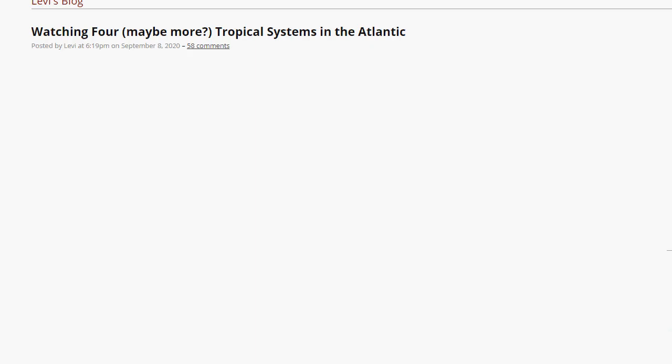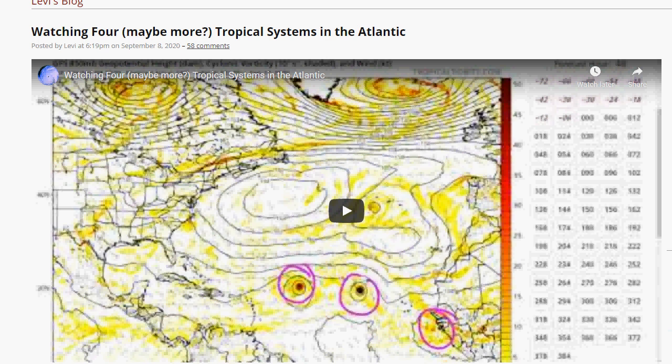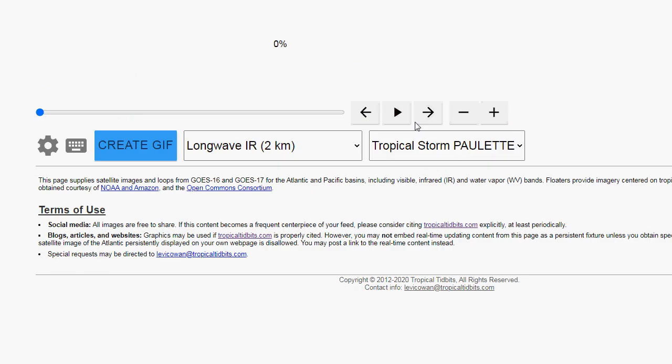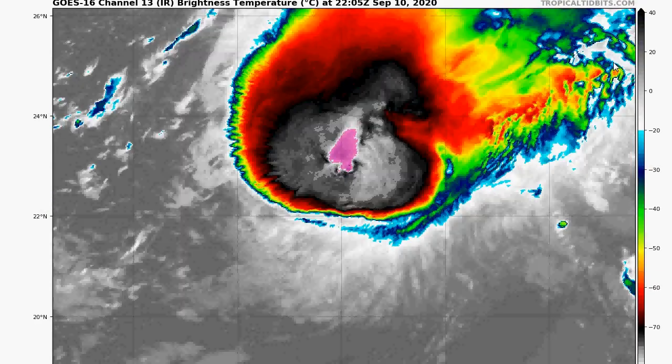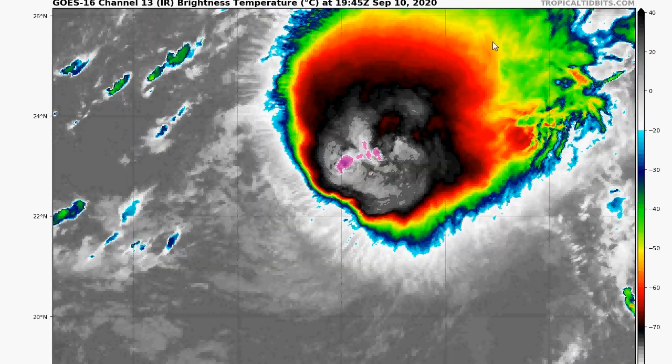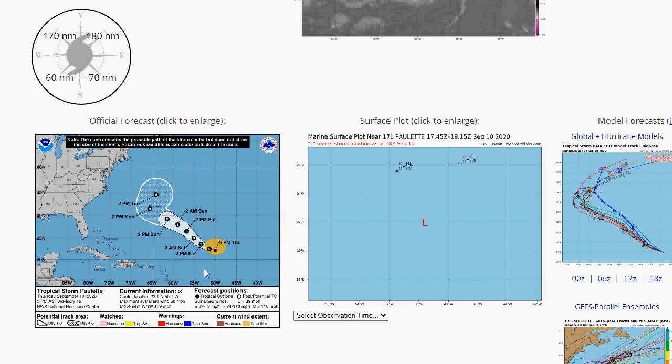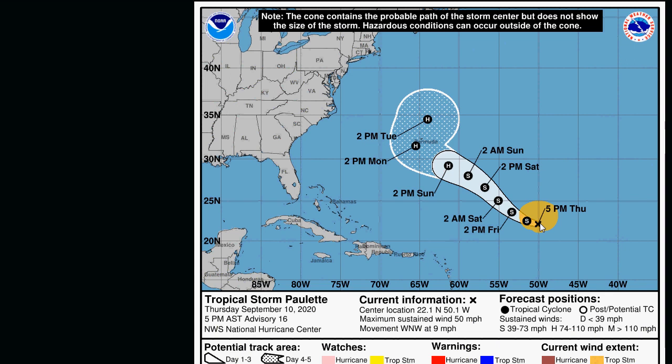So let's take a look at the current storms. We're going to look at some of the satellite images of them. Here's Tropical Storm Paulette. Yeah, weakening a little, but it's still got a substantial circulation going. And this is the chart from the Hurricane Center of Paulette. Now they've agreed it's going to become a hurricane, and it could affect Bermuda before curving out to sea. Unfortunately, that might not do the folks in Bermuda much good.